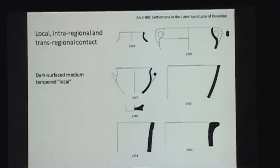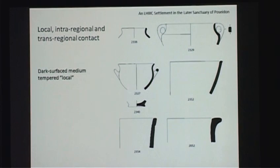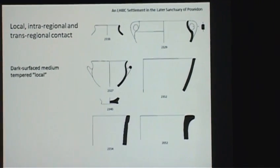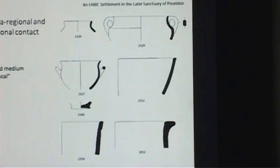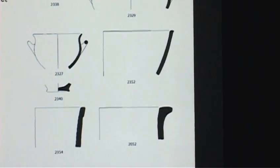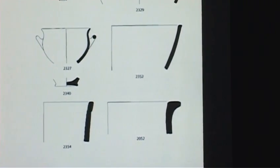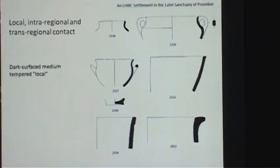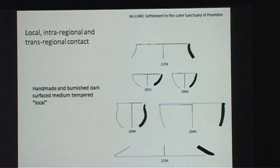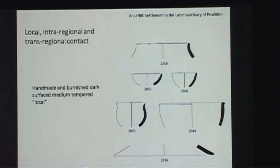Local, intra-regional, and trans-regional contexts. I don't know if it's possible to speak about a local potting industry here. I mean, who knows where they got the pottery from in all instances, but there is a category of pottery which I guess most of us would call local in this assemblage. It's a dark surface, medium tempered fabric, both handmade and wheel made. And actually, there's also handmade and burnished pottery.